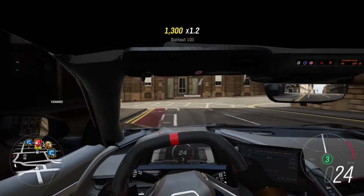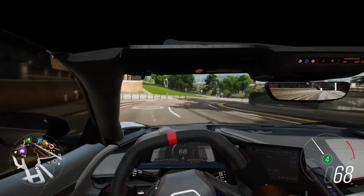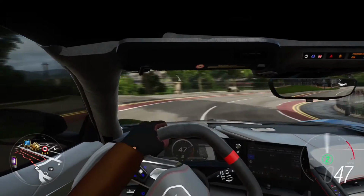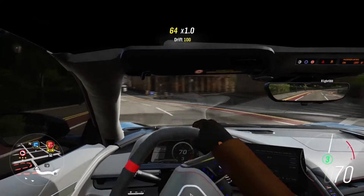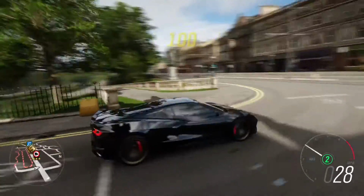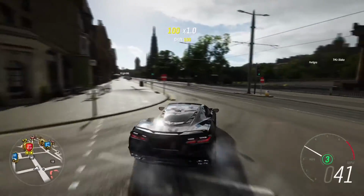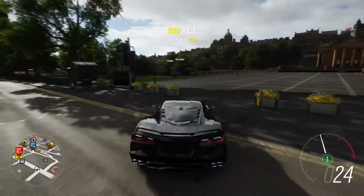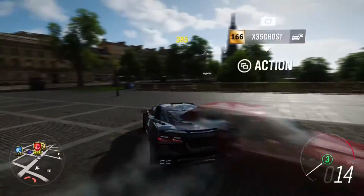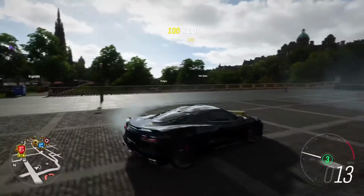Very bad slide, so don't worry about that, ladies and gentlemen. I'm a very professional driver. Professional grade driving. Look at that. Oh, the slide is always awesome. I love it. Actually, I'm gonna do some donuts. I feel like I should be doing some donuts. For the ladies and gentlemen, let's do a couple of donuts. Okay, never mind. Actually, I'll do a couple.